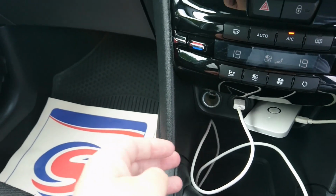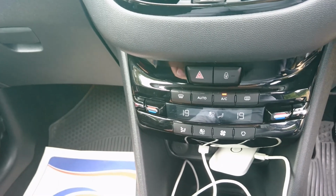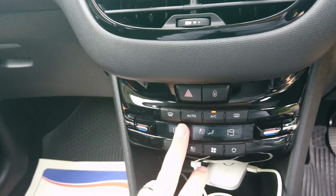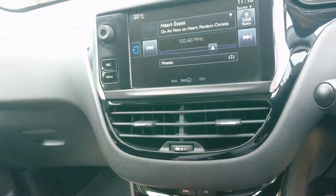You can see as well, amazingly, this car's got dual zone climate control. And yeah, there's the fan speed, direction of the air, individual temperature for driver and passenger, nice and simple. There's hazard switch.